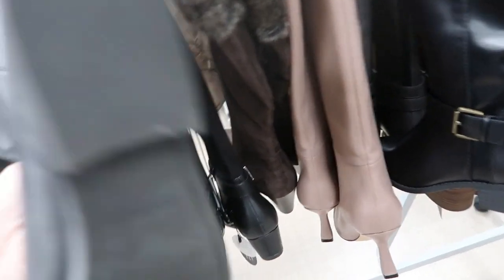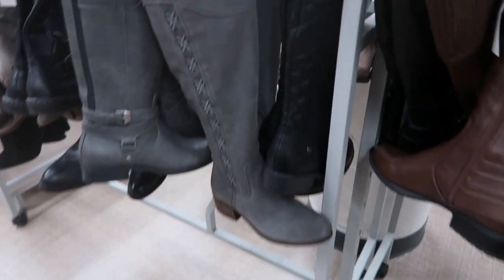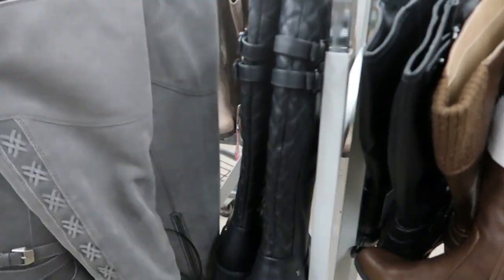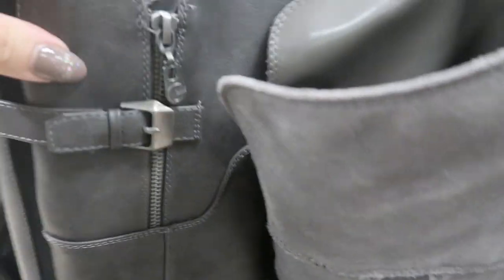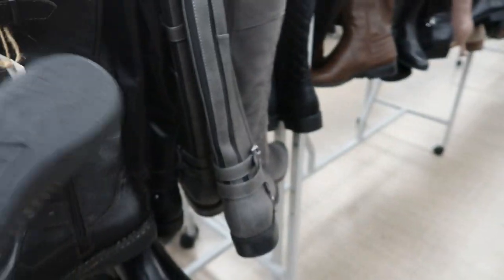These are Fry and Company for $19.99. These are like $200. Oh, they're my size. Oh, they have those Vince Camutos in the gray, and they're still $39.99. But like, how good are these? $29.99. These are Guess. BOC. Wide calf. These look really comfy.